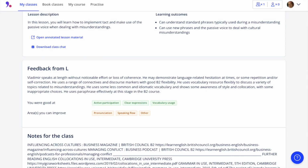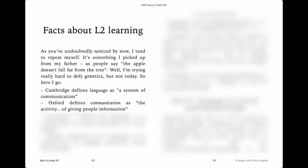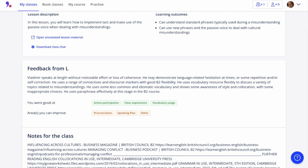Vladimir speaks at length without noticeable effort or loss of coherence. He may demonstrate language-related hesitation at times, or some repetition. My tendency to repeat is something I talk about in my book, Virtually Native. Anyway, you can read the rest of it yourself.